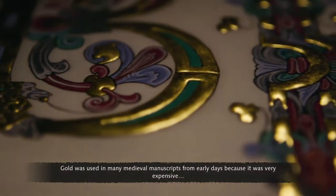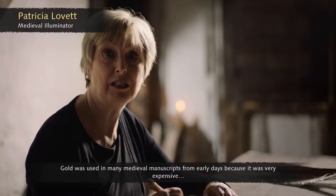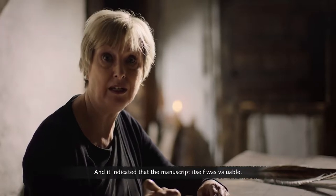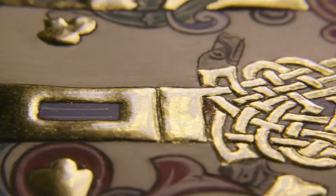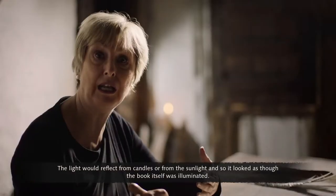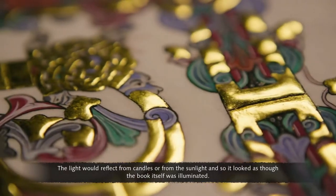Gold was used in many medieval manuscripts from early days because it was very expensive, and it indicated that the manuscript itself was valuable. The light would reflect from candles or from the sunlight, and so it looked as though the book itself was illuminated.